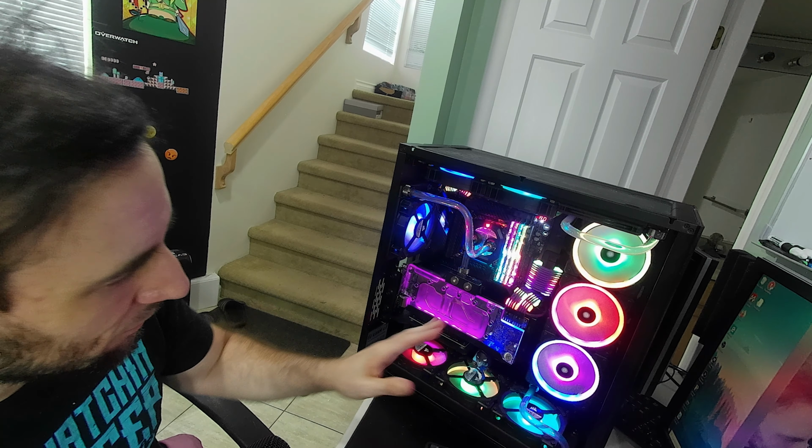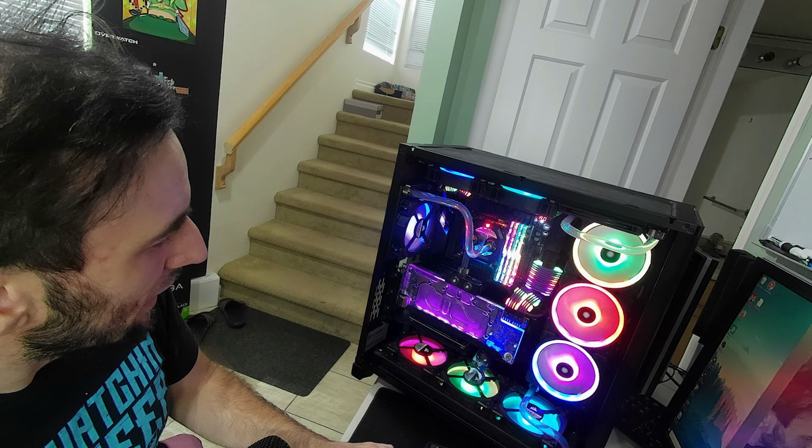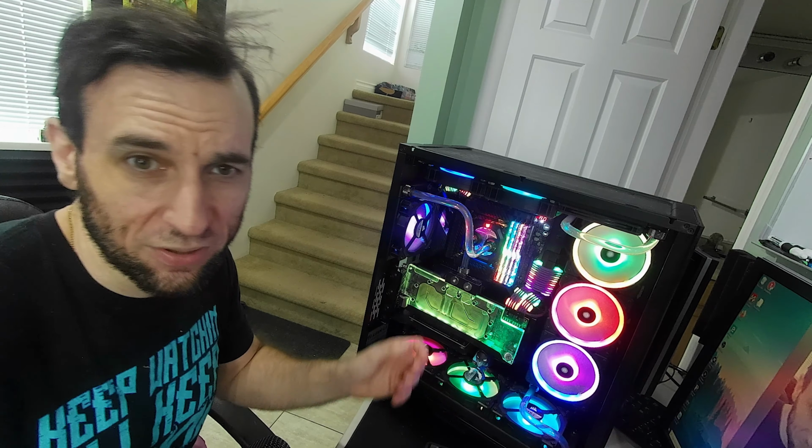It's too GPU bound, but that might change in the future. But for now, you don't have to worry about Z490. It's totally skippable. Yeah, that's about it.